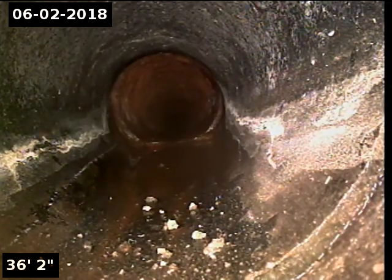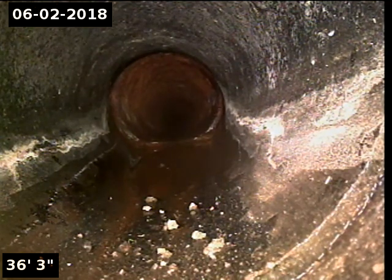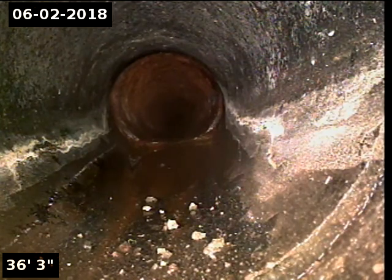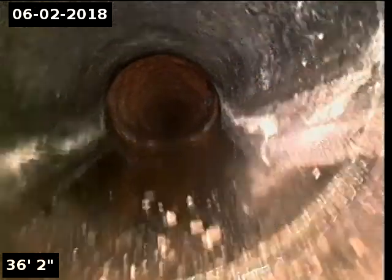Okay, so we've located this buried clean out. It was in fact buried below the dirt by the gas meter. So the line is actually not coming off the back side of the house, but what would be, I believe, the south side. So we'll move our camera over to there.